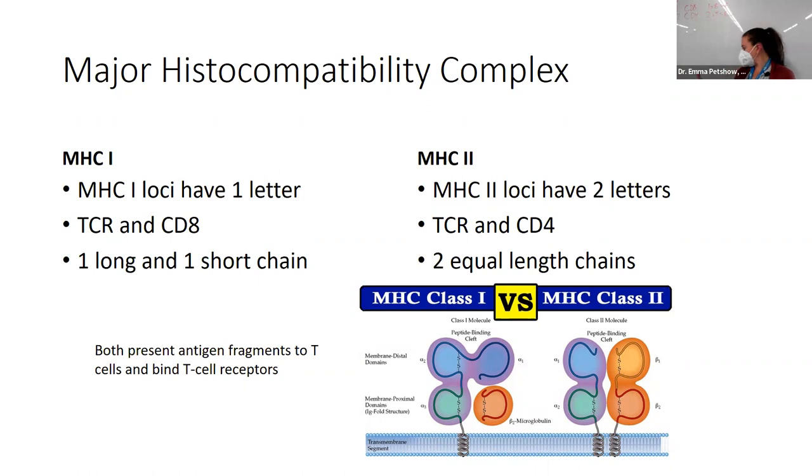All right, MHC1 has one long and one short chain, so one and one. MHC2 has two equal length chains for binding. Both, though, have the function of presenting antigen fragments to T cells and binding to those T cell receptors. So they help identify for our adaptive immunity what specific type of antigen we're looking at.